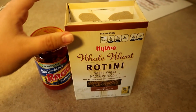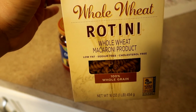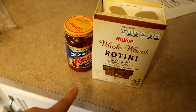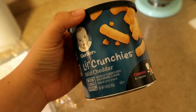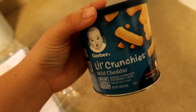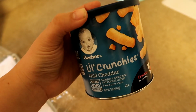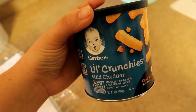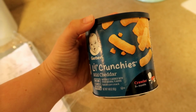He does really well with pasta, and I think the rotini noodles are really good. They're not too small, they're not too big, and they're easy to chew for him, so he really likes that combination. And then another idea I do for lunches too is peanut butter and jelly sandwiches on whole wheat bread. I just cut it into bite sizes with the crust off, and I just do a thin layer of peanut butter and a thin layer of jelly, and then I will give him a couple of these little crunchies and some fruit with that.